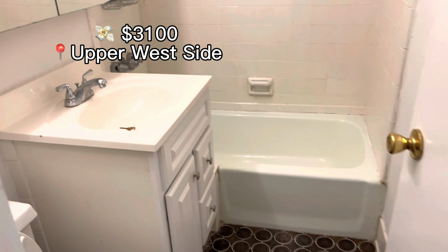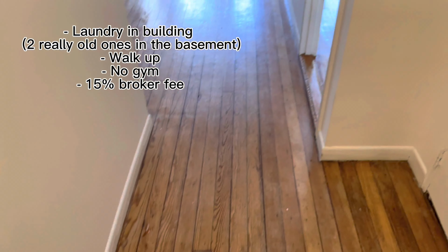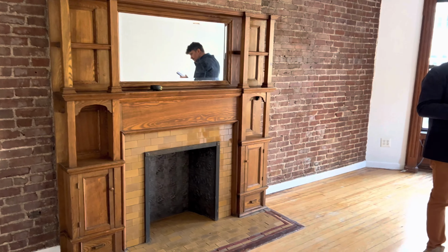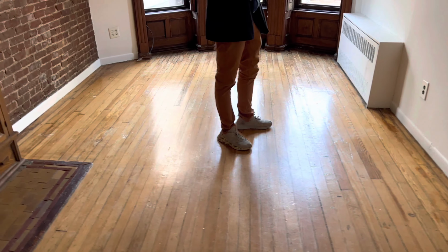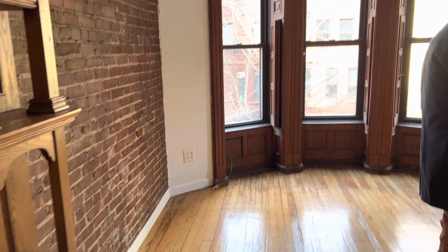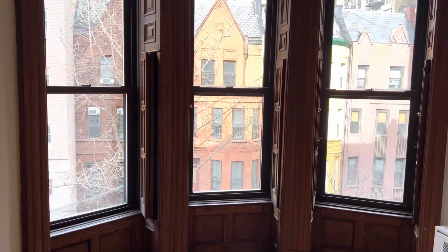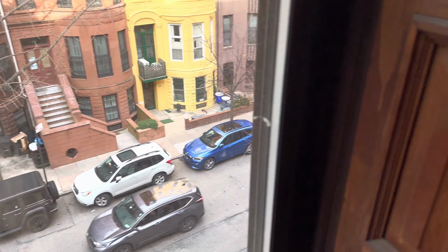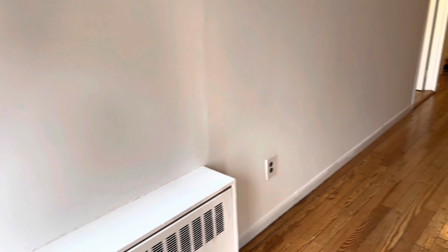This unit was on the Upper West Side for $3,100. It was a 4th-floor walk-up in a nice, beautiful pre-war building, but it was a little bit run down on the inside of the building. The stairs were leaning and crooked. Didn't seem to be a whole lot of maintenance. We saw some complaints from the residents about how poorly the management communicated.